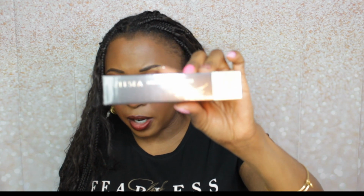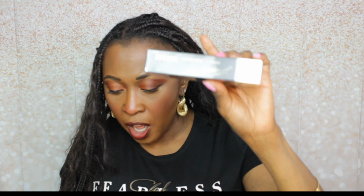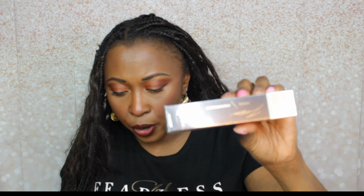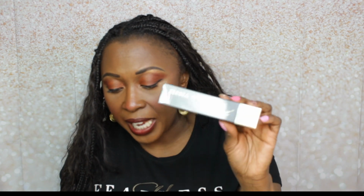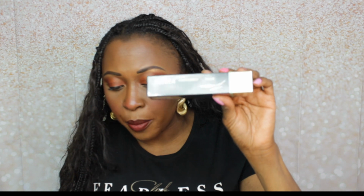What is this? We have a Zisa product. Zisa has been in this box almost every month, I think. We have a redness correcting primer by Zisa. This is valued at $22. It says, don't worry about the green shade. The green color will help counteract any redness on the skin. Once you blend the primer out, the green color will fade away and you would apply your foundation on top.